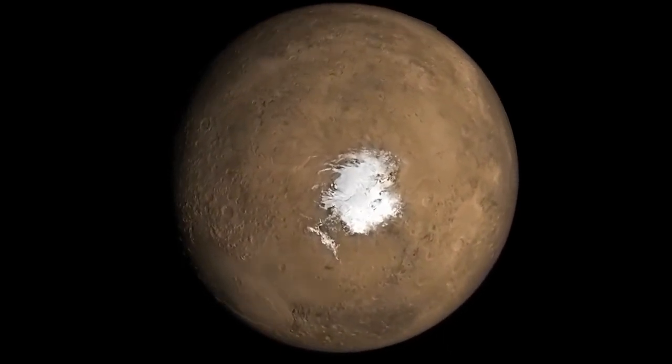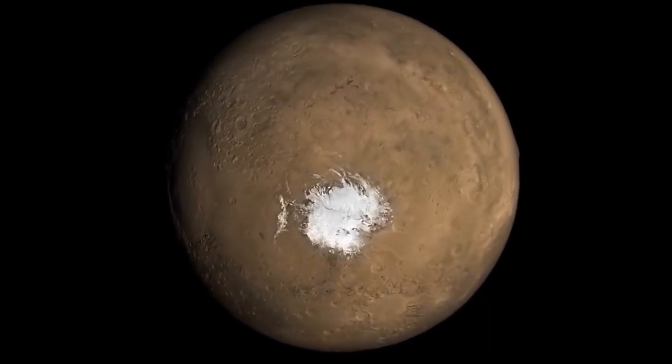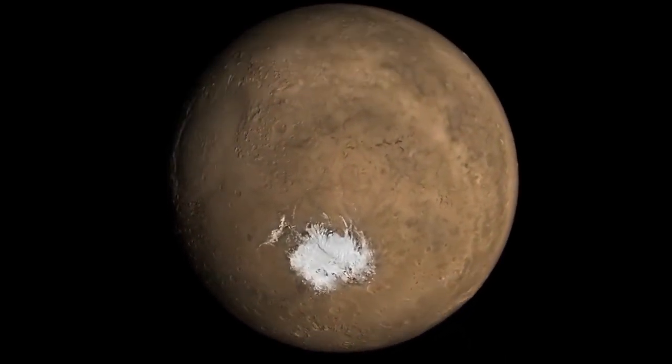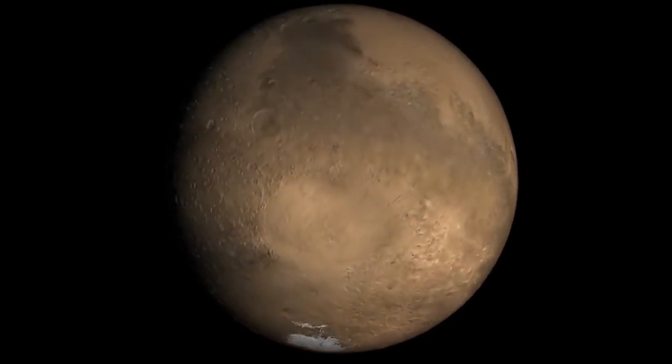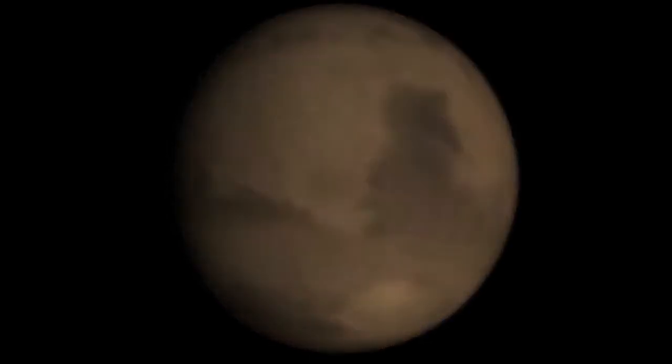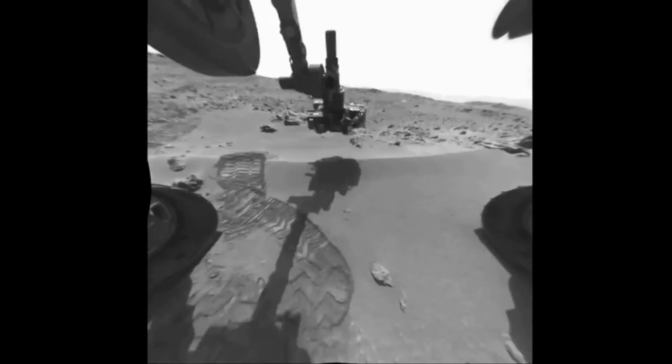Scientists are very interested in Mars because they think that it can help us learn a lot. Rockets and probes have already been sent there to gain more information about the planet. Right now, there are 2 special robots exploring Mars, sending information back to Earth.